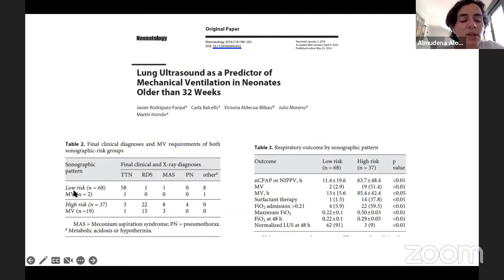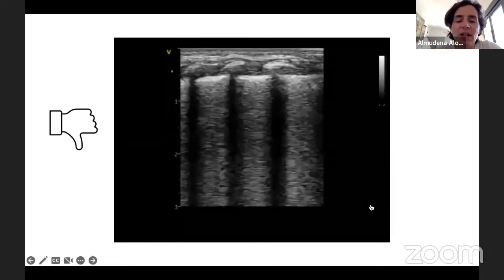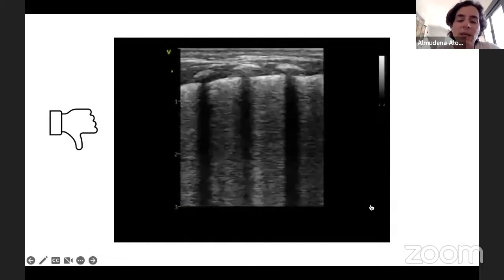And they saw that the infants with these low risk patterns almost didn't require intubation at all. Only one infant with a TTN and one infant with a metabolic acidosis or hypothermia. And almost half of the infants with the high risk diseases required intubation, mostly those with a diagnosis of RDS. Infants with a high risk pattern also required longer periods of non-invasive and invasive mechanical ventilation, had a higher risk of requiring surfactant therapy, and so on. Okay, so now you have more or less the idea that when you see this pattern in an ultrasound, irrespective of whether you get to the final diagnosis, this baby has a high risk of requiring respiratory support, and a high risk of being intubated also, okay?